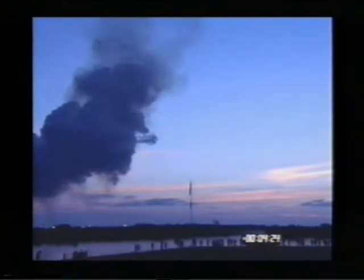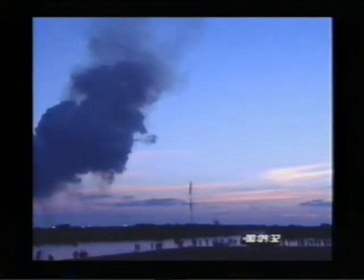Atlantis is now too far downrange and has gained too much altitude to return to the Kennedy Space Center in the event of an engine failure. However, all systems on board are continuing to perform extremely well. Atlantis now downrange from the Kennedy Space Center, 174 miles, traveling at a speed of 5,500 miles per hour. Just about 4 minutes of powered flight remaining, 4 minutes and 29 seconds into the flight of Atlantis.